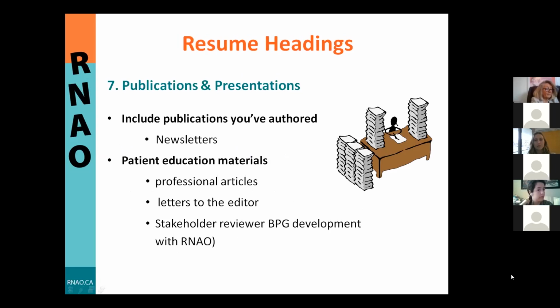Now, publications and presentations. A lot of nurses and nursing students may have done a publication, they may have authored or co-authored. As nurses, you may have done articles on patient education. In terms of patient education materials, you may have done that. You may have done letters to the editor. Or perhaps you have participated in RNAO best practice guidelines development. These are all good things to include in your publications and presentations.